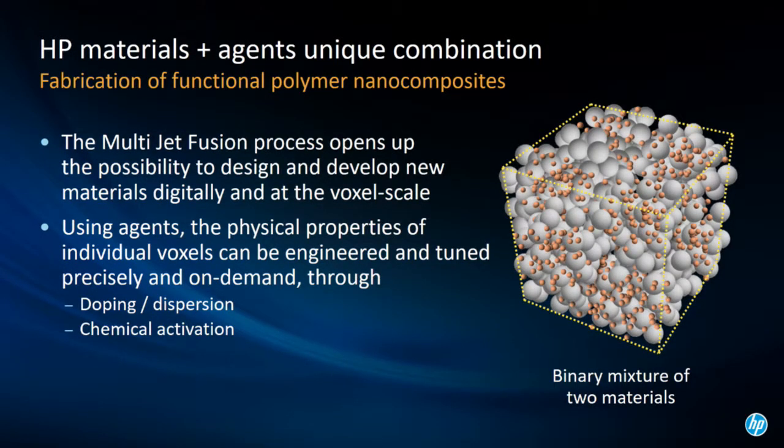Okay, now we get to the really cool stuff. As I mentioned, I'm in R&D, so this is the stuff that really excites me. The cool offering about MJF is that it allows us to deliver fluid to a particular point in the bed, what we refer to as voxels, essentially. We have pixels in 2D, which are just XY squares. We now have voxels: XY squares plus a Z dimension that's related to the build thickness.